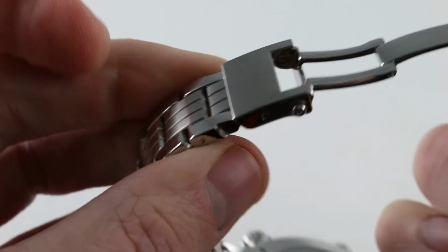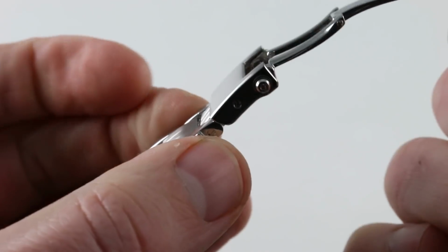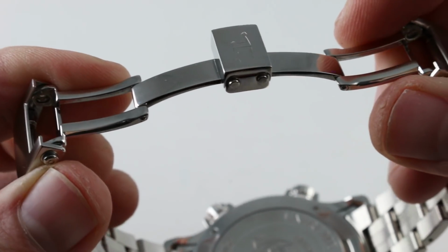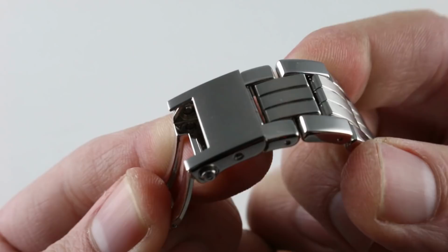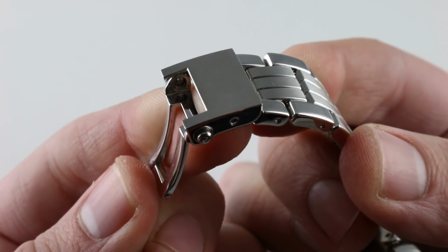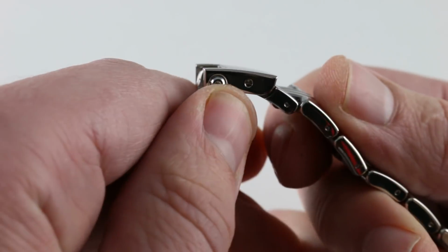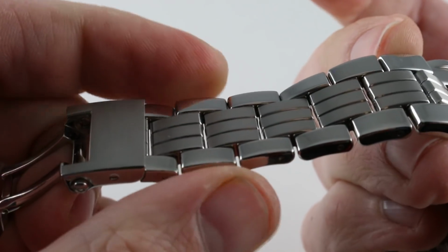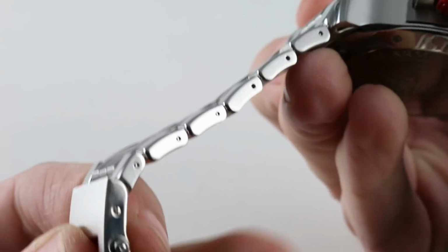So if you deploy both of them, it's like adding a single sizable link. And if you were to bring both of them in, it would be like removing a sizable link. So you can add or you can subtract by deploying or retracting the sizable link surrogate built into the clasp. So to a certain extent, you can adjust without a tool.